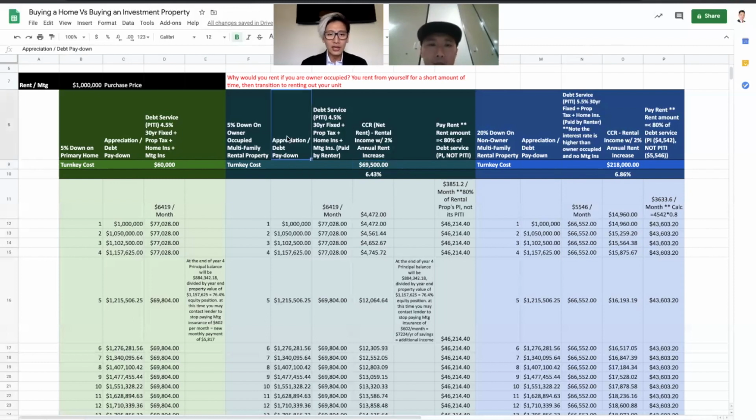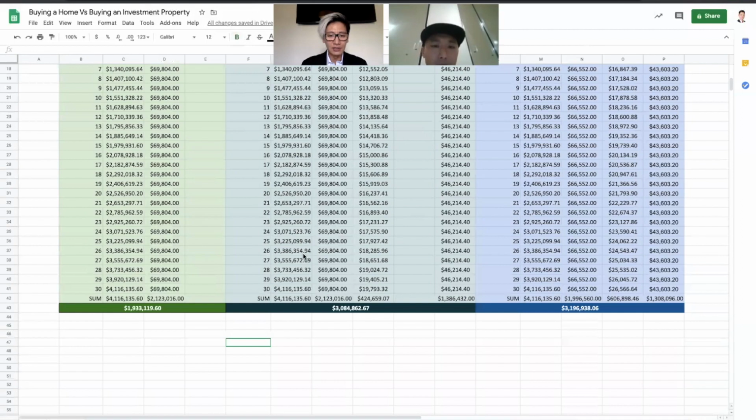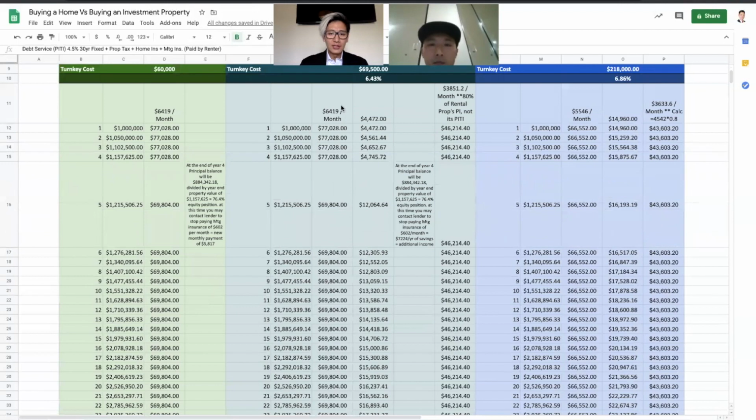So let's look at this row here. Appreciation and debt paydown is the same. Starts with $1 million. After 30 years, we're at 4.1 million. But the debt service part is a little bit different. For the debt service, 4.5% interest, 30-year fixed. Same thing, you're paying $6,400 initially.